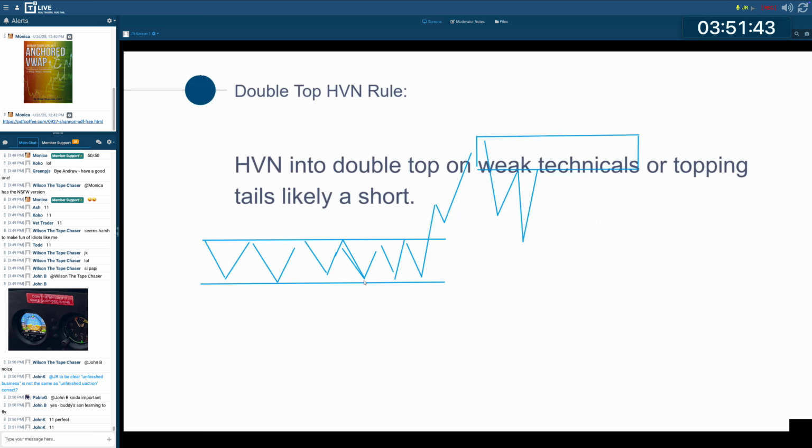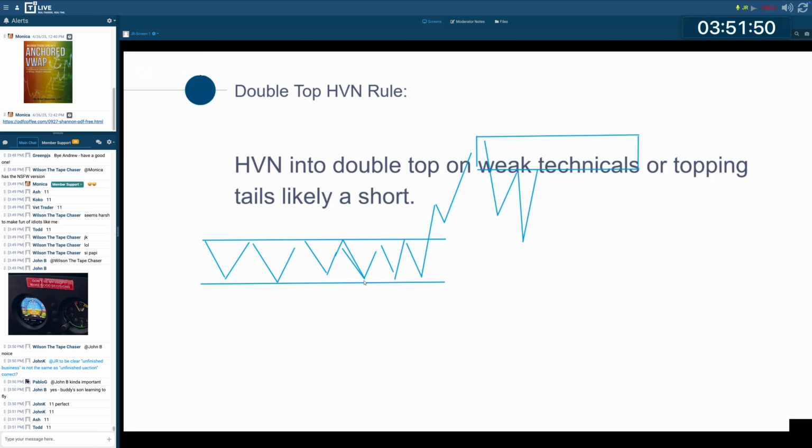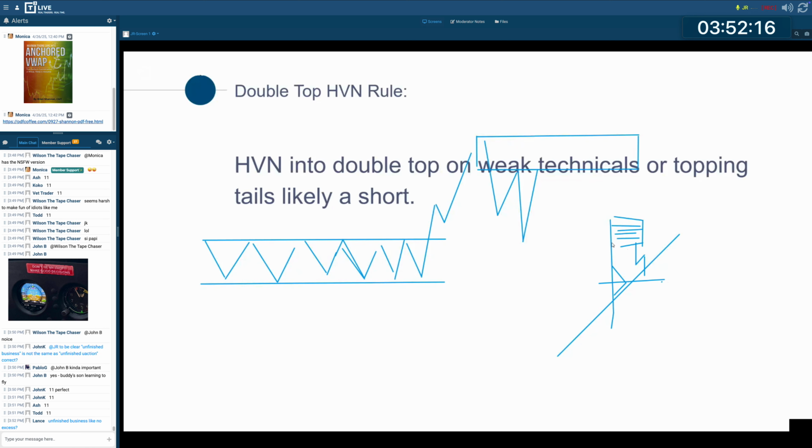Unfinished auctions are unfinished business, but there's a lot of other types of unfinished business. Like you've got a strong P-shaped profile here, and all of a sudden you get really, really weak order flow, and you've got a high volume node here, and a rising 21 or trend line. This is some unfinished business. It's going to get tested if the bulls can't sustain a bid at value area low.